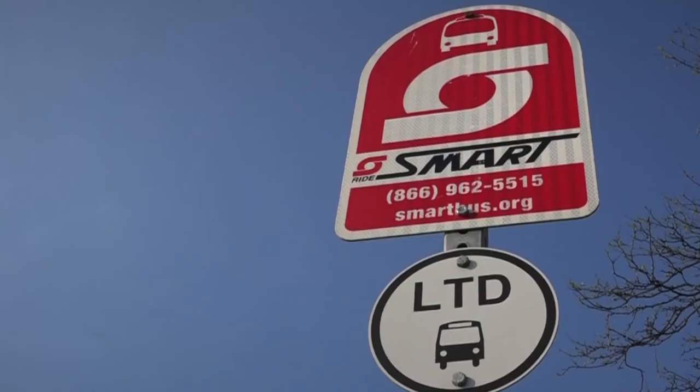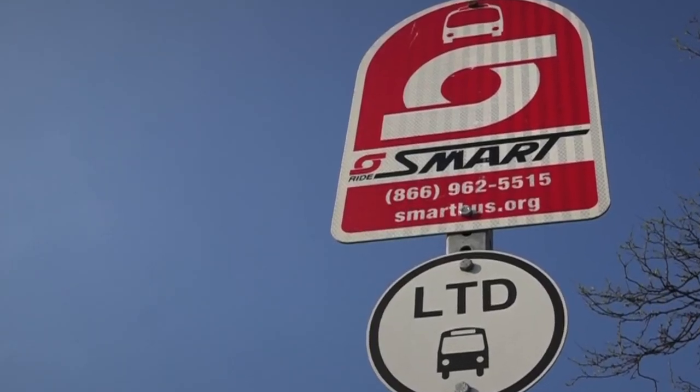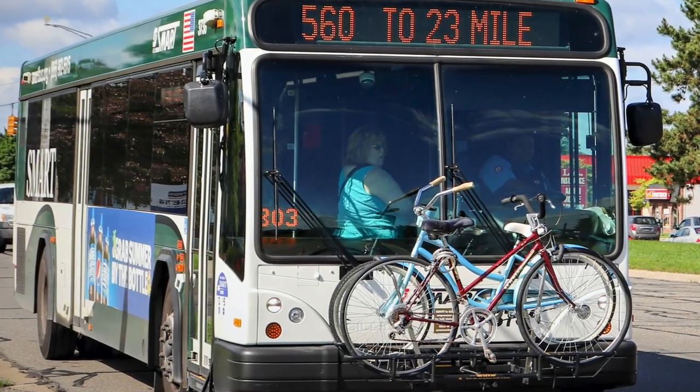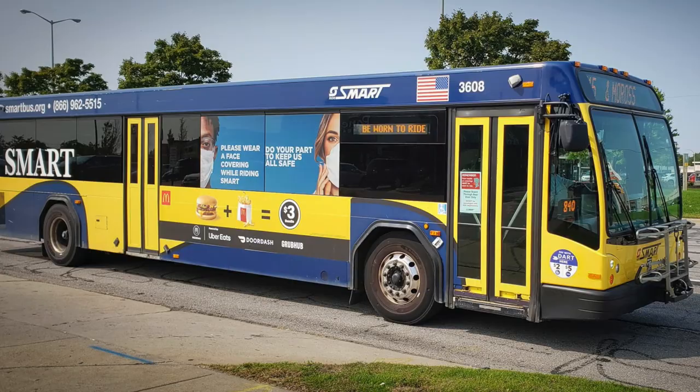So with non-motorized and pedestrians, one of the aspects is transit. So we are working with the transit agency. Currently, they do not have a route on Mound Road, but they do have a route on Van Dyke. And a lot of the pedestrians that choose to get to the manufacturing plants use Van Dyke. So as a part of this project, we are trying to look at these last mile innovations.